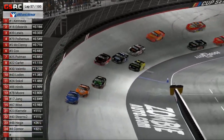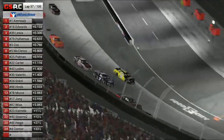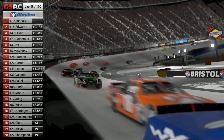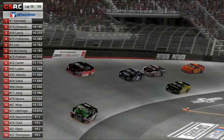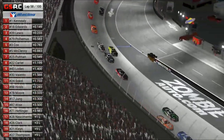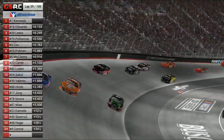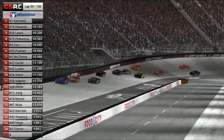Landon Lewis settles into 3rd right now. They were nearly 3 wide behind him for 4th. Polmus, Cox up top. Cabe McClenny, that's the bright yellow Dovitz car with the black hood stuck on the bottom. And here comes Jacob Putman up into the action as well. Meanwhile, Landon Lewis does not want to ride behind Austin Edwards. Look at him searching low on the 18 car for 2nd.